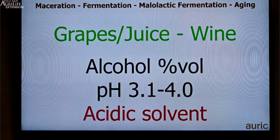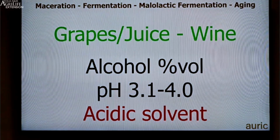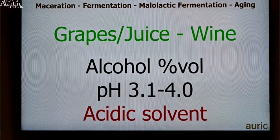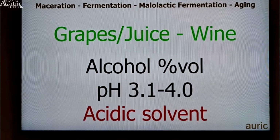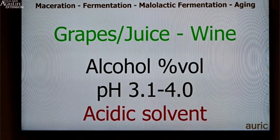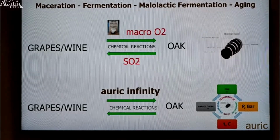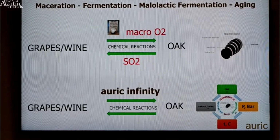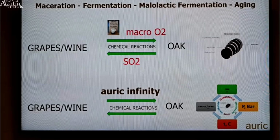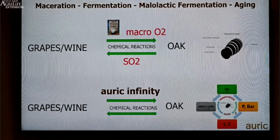I would like everyone in the audience now to forget about what I just explained and to focus on the chemistry, what's happening in barrel winemaking. From my point of view, we have grapes and juice turned into wine. We are getting a percentage of alcohol and the pH is between 3.1 and 4, approximately. So we are talking about an acidic solvent. Then when we look at maceration, fermentation, malolactic fermentation, and aging in conventional winemaking, we have chemical reactions, grapes being turned into wine and then aged further in barrels.